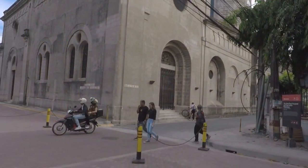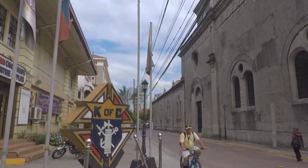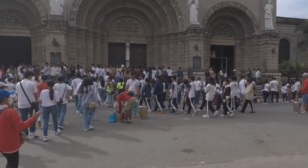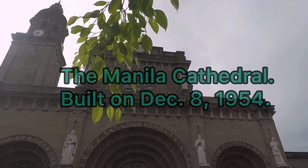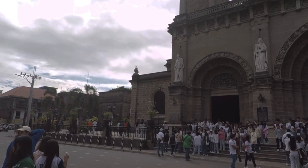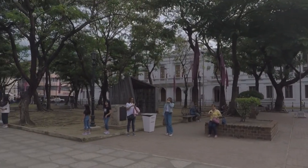Stepping into Intramuros feels like a step back in time. The Manila Cathedral. The Manila Cathedral, also known as the Minor Basilica and Cathedral of the Immaculate Conception, boasts a beautiful architectural style that combines several influences.